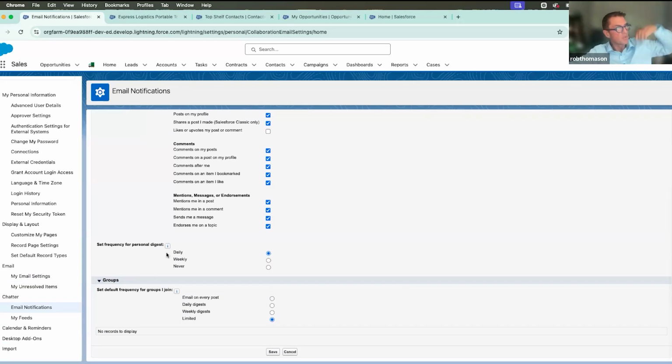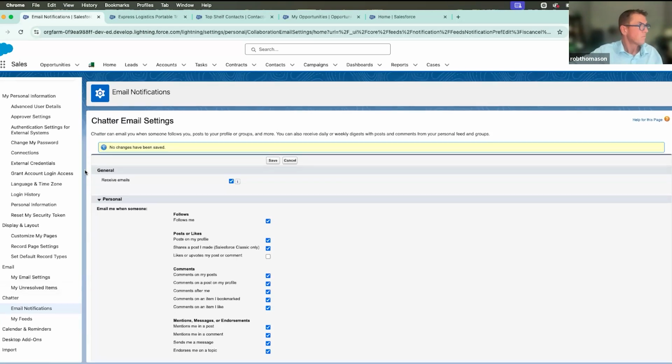And at the bottom, you will see the frequency. So daily, weekly, never. And then on the groups you're in, you'll see weekly, daily, and limited. Limited means you'll probably never see it. Weekly comes on Sunday evenings. And then on every post, obviously, every post you'll get an email notification. And again, guys, these are just little settings. If things are missing, you're not seeing things, maybe a colleague isn't getting notifications, this is probably why, guys. So again, these little radio buttons are in there, pretty easy.